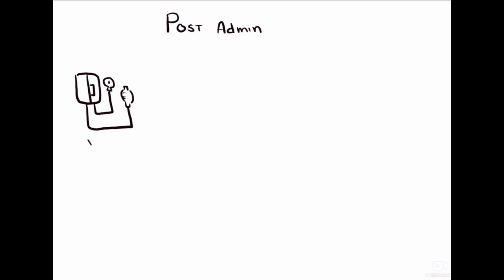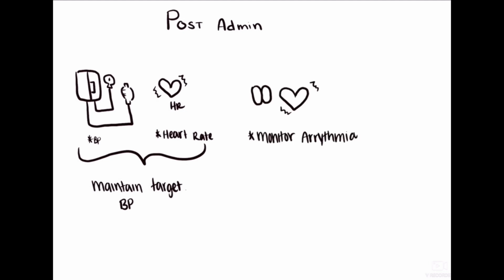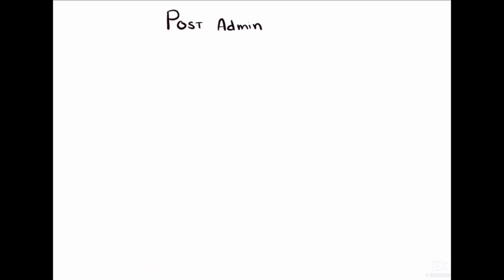For post-administration, we're going to use our baseline, which is the blood pressure and the heart rate. We're going to maintain a target blood pressure. We're still monitoring for arrhythmias because, hello, it's a side effect. And lastly, we're going to be checking peripheral circulation because of the constriction of the blood vessels.